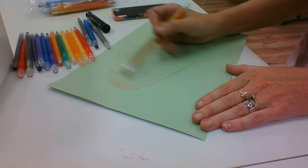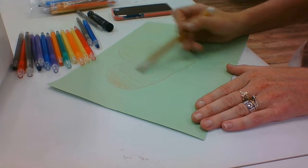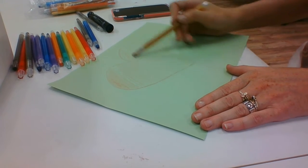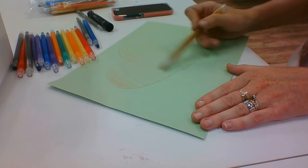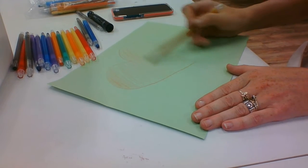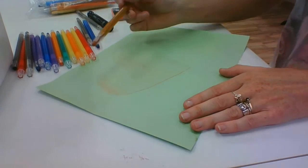You see how all those strokes are going in one direction? You can come back too and do it this way too, that's fine. You can go forward, back, and zigzag. But I prefer to do it mostly like this, so I'm trying to go back to that.